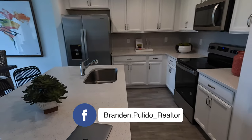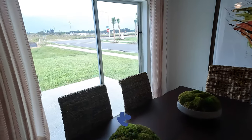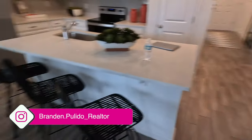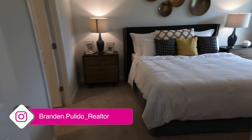When I take a look at this, taking my time in great detail, in all honesty, what I want you guys to understand is that square footage doesn't really matter. This is still a really spacious home. We have our great room here, dining just behind me, intro to the kitchen, and we have our main suite just through here. So let's get this going.